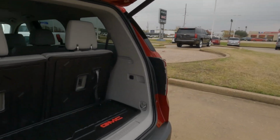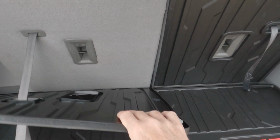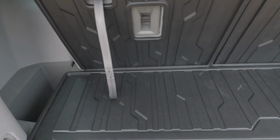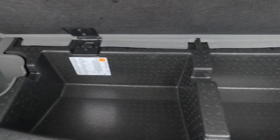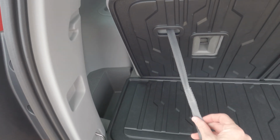And then you're going to have a lot of space back here. You're also going to have the protection over the carpet right here that does come off. If you want to take that off, you can. There is quite a bit of space back here, including what's under the floor right here, so you can use that. You also have the cubby over here on the side, pretty deep, or you can maximize cargo capacity by lowering these rear seats.